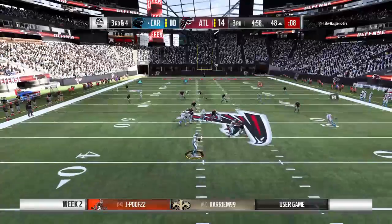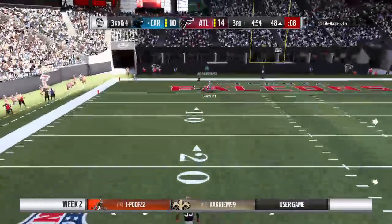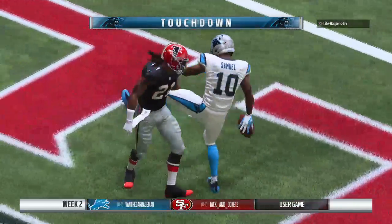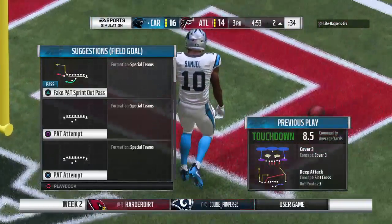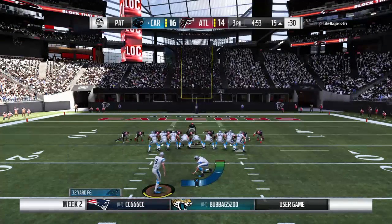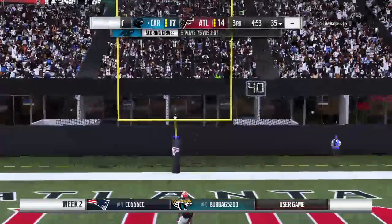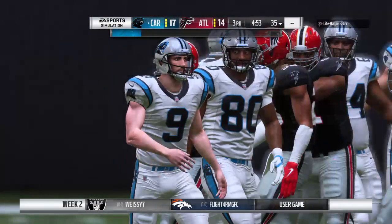From the gun on 3rd down, Newton. Forced out to his left. And now he'll let this one go deep. And he's got his man. It's Samuel. Touchdown, Carolina. A big play there. His 2nd touchdown on the season. And his guys are able to strike for 6. Extra point try good by Gano. And it's now 17-14.